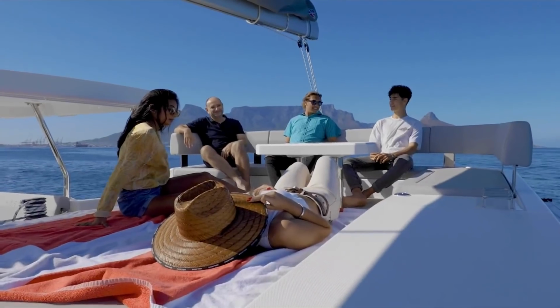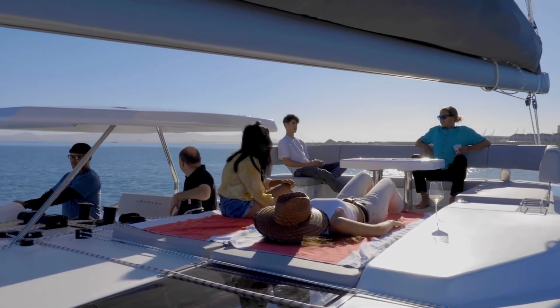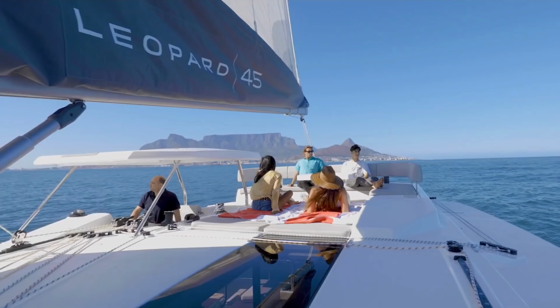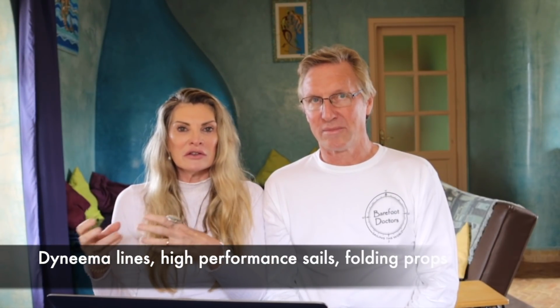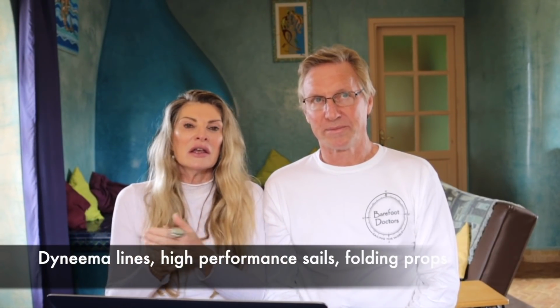And obviously, the Leopards are more of a comfort boat. So we know that the boat will only go so fast. So even spending the extra money on the Dacron sails is really only going to be an extra knot or two. Yeah. We didn't see the value in spending a lot of money putting racing sails on a cruising boat. We didn't think we'd get the value from it.